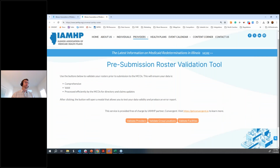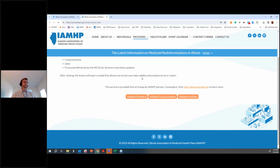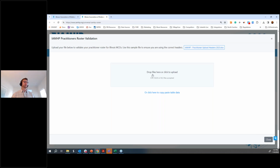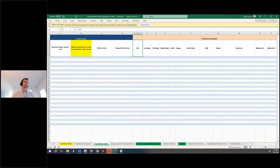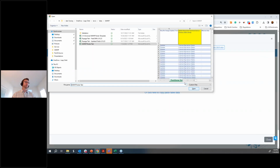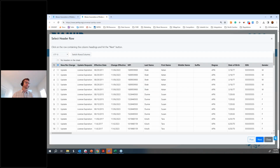Yep. Then you can come back to this website, click on this link here, open this, and once this opens, you'll click drop files here or click to upload. So yeah, that's the first step, and then you'll grab that actual roster. If that's in use, you need to make sure it's saved but closed. You can click on that roster, and it might take a little bit of time depending on how big the file is, but yep, and then you'll kick off your process here.